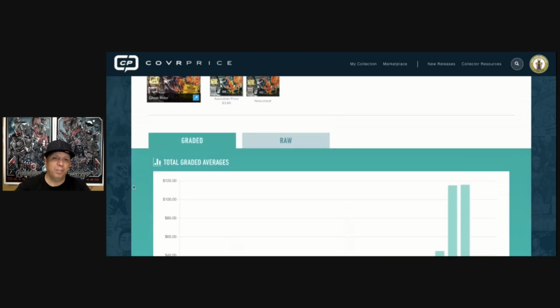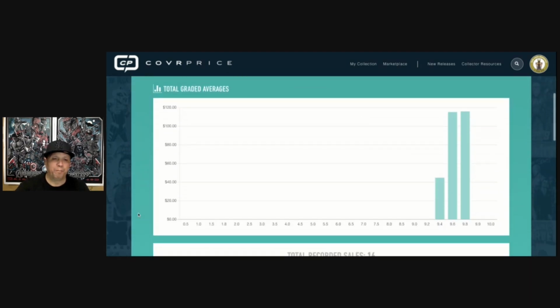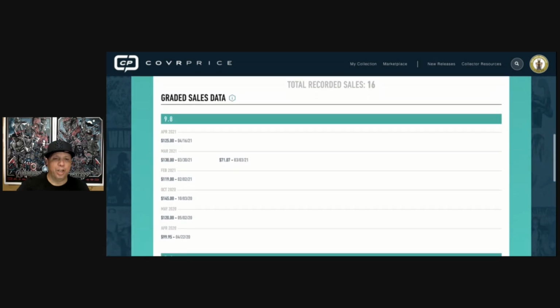Graded copies of this book, as you see, $125, $130. Be honest with you, if I were to see this book in a 9.8 graded already at $130 or $120, I would probably take it. It just makes it that much easier. You beat all the hassle and you have that 9.8 copy.